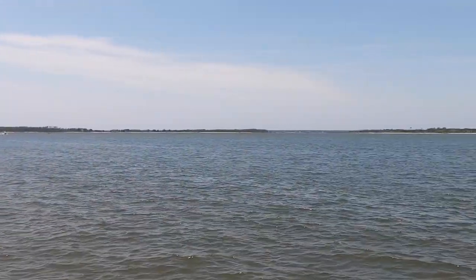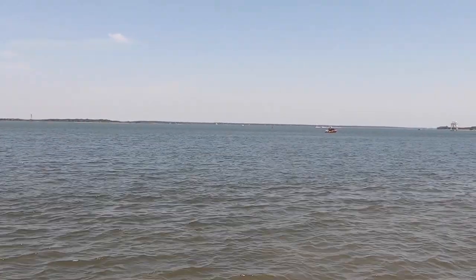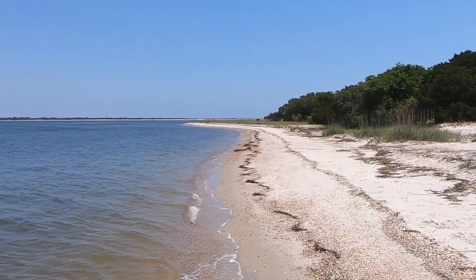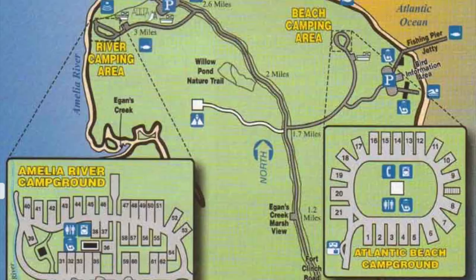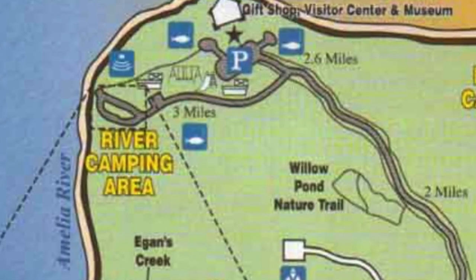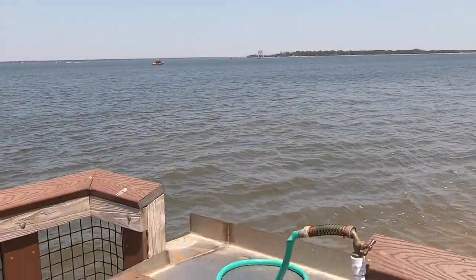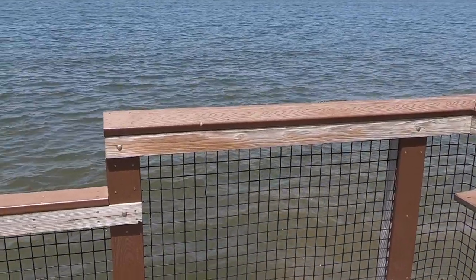This is the riverside of Fort Clinch. This is a little parking fishing area down on the riverside campground side of the state park. As you can see, you got some fish cleaning tables here, places you can fish.